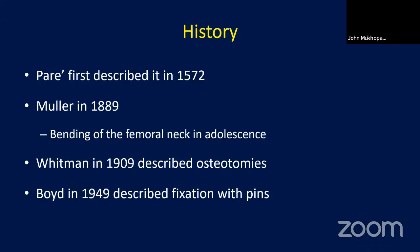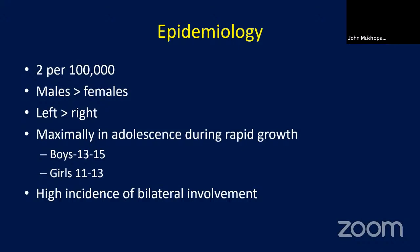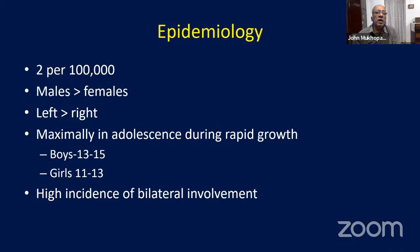If you look at the epidemiology, it is not that common. It occurs in 2 per 100,000 population. It's more common in males, boys much more than girls. The left, interestingly, is more involved than the right hip. Maximally in adolescents during the rapid growth. So in boys, it's most common between 13 and 15, while in girls, it's at a slightly younger age, between 11 and 13.